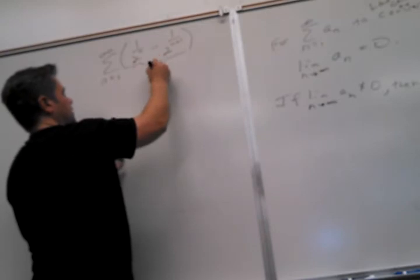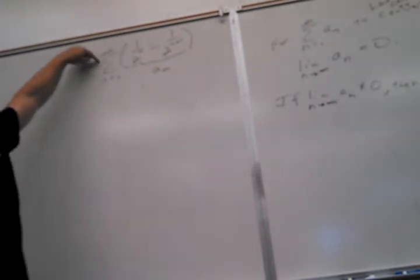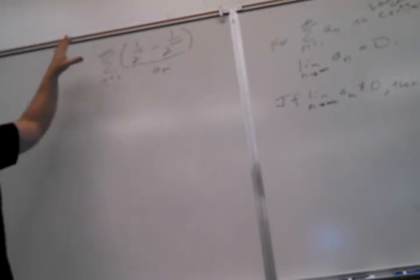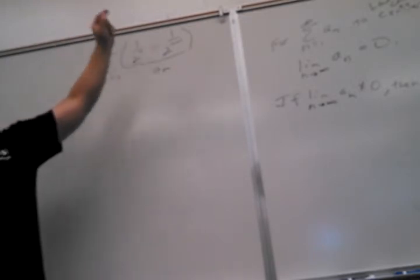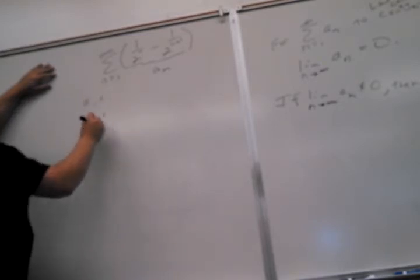So this by itself is a sequence, right? That by itself is a sequence. Adding that up makes it a series. Write out the first 5 sequence elements: a1, a2, a3.